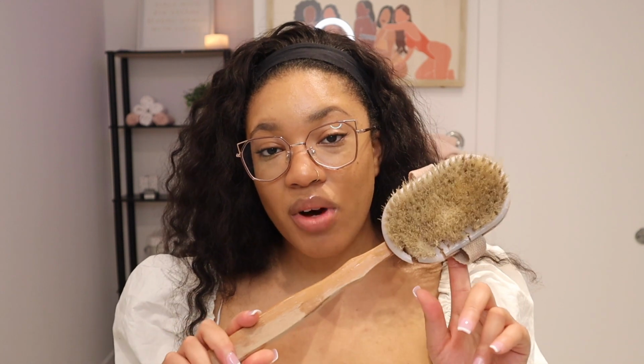So in order to prevent any back acne, you definitely want to consider getting one of these and using that to get those hard to reach areas, but you can use this for the rest of your body as well. I really love this brush.